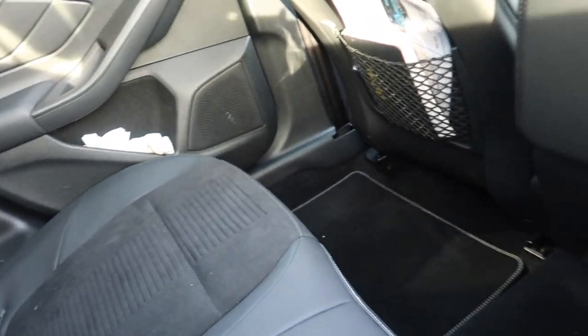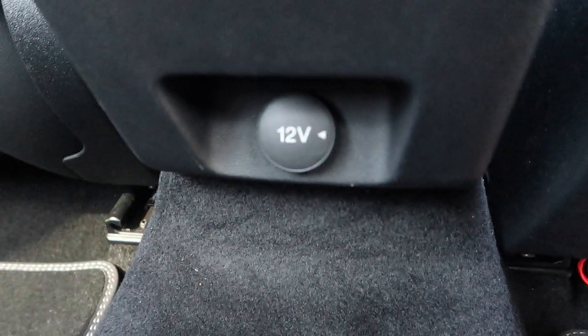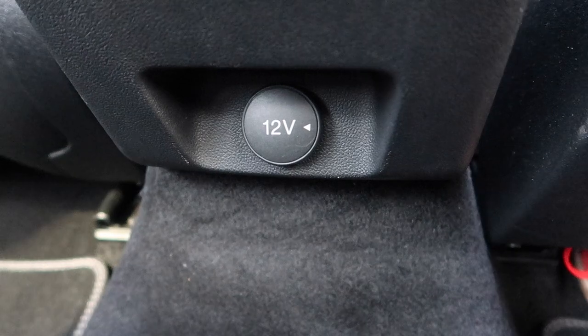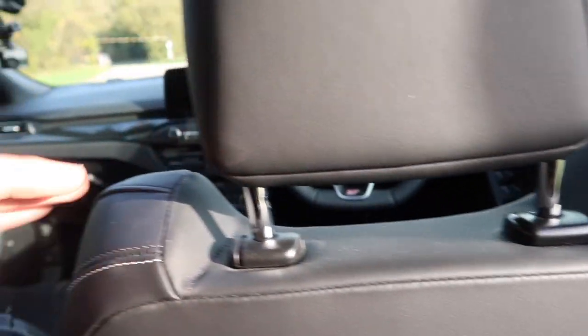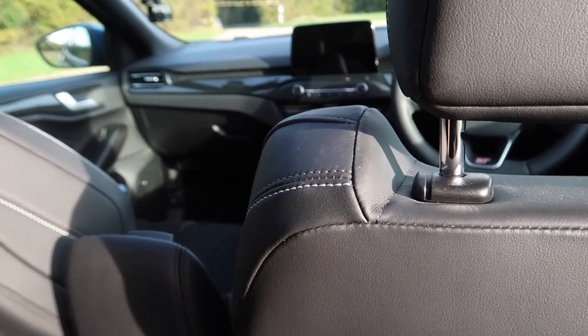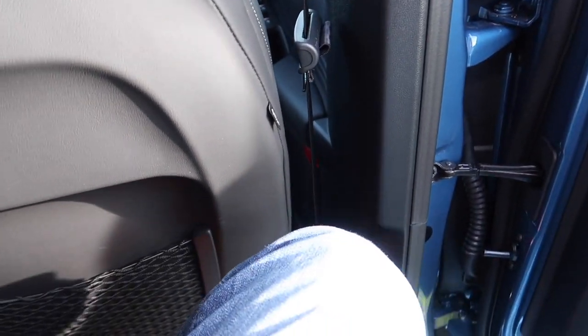And speaking of practicality, there's also a 12 volt socket in the rear as well. Personally, I would probably prefer a USB port, but it is better than nothing at all. So that's the rear covered. Let me step into the front. Actually, before I step into the front, I'm sure what you really want to know is the power this car has. So with that in mind, let me show you the engine.